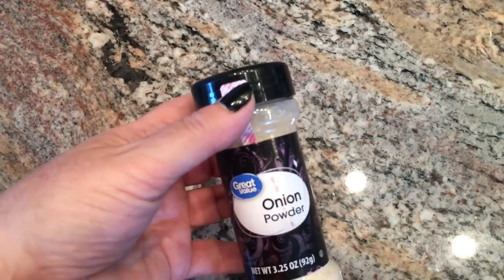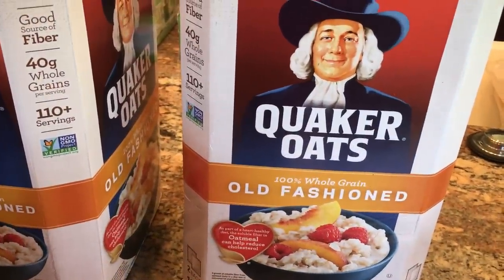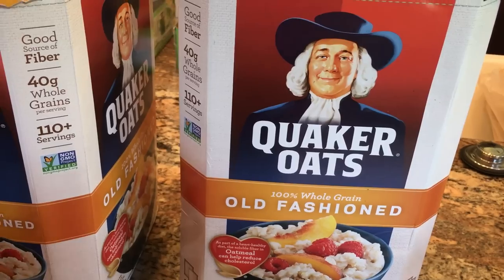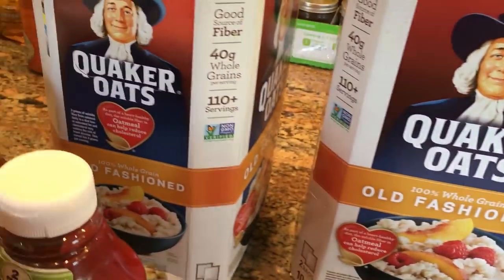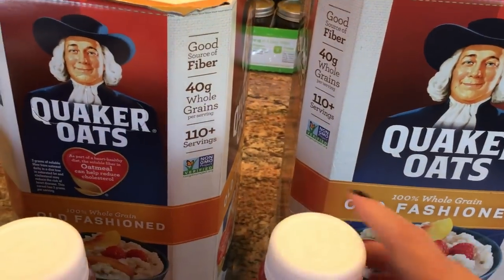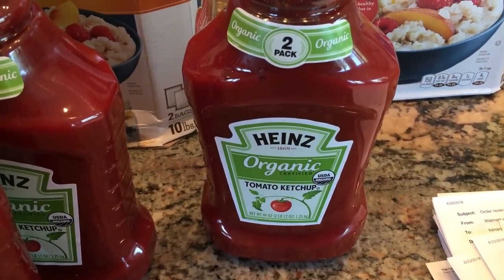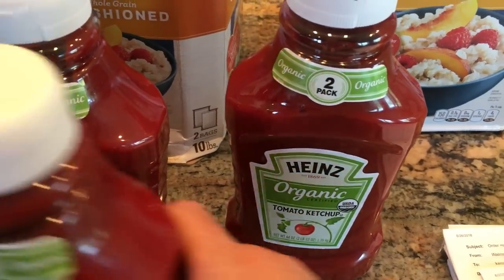And 3.25 ounce onion powder for 98 cents. I got 2 of these 10-pound old-fashioned oats. They were $16.96 for the 2 of them. So they were $8.48 a piece. The ketchup, I got 6 of these Heinz 44-ounce. The 2 count was $7.48.